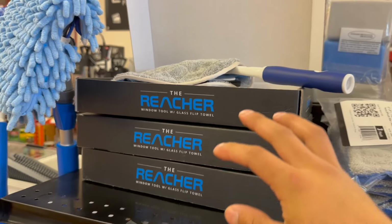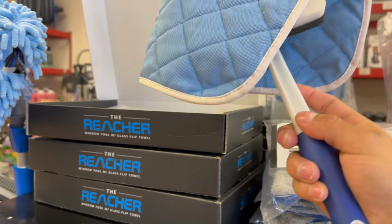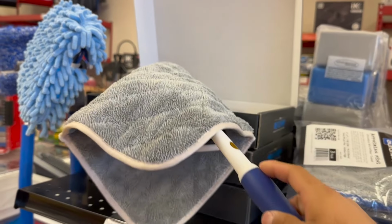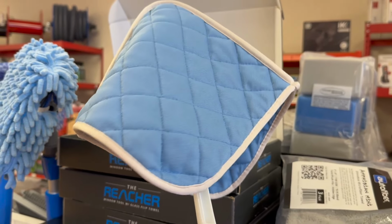He also has this really cool product right here called the Reacher, which is a window tool with a glass flip towel. So if you guys ever struggle with getting into the corners of the windshield, this thing makes it really easy to get in those corners and make sure you get a nice, even clean throughout the whole entire window.